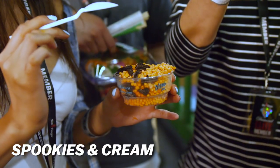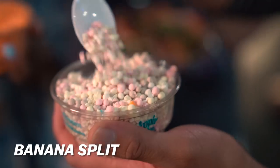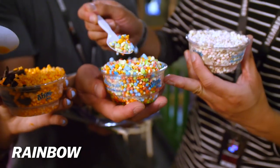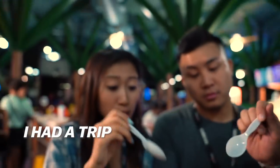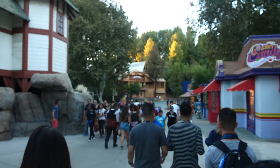Right now we have the spookies and cream. Let's see how spooked I get when I try this. I'm spooked. And then this is actually banana split. It tastes like banana split? It does. Rainbow one, go for it. This is so good. I felt like I had a trip to Willy Wonka there. But let's keep it moving.